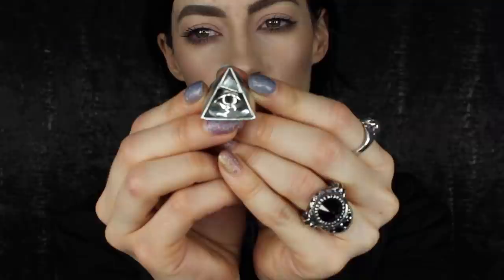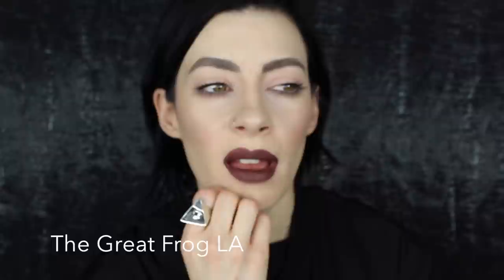Another new love of mine is this ring that I got from The Great Frog. A few weeks ago, I was at IMATS in LA and I actually ended up getting food poisoning, and I was kind of out for quite some time, 2 days, just in a blackout hotel room. And then by the time Saturday rolled around and I went to urgent care and finally got some anti-nausea pills, I managed to get out of my hotel room and go down to Sunset Boulevard, or Melrose, one of those cool shopping areas in LA.